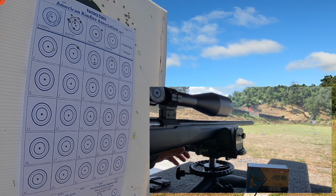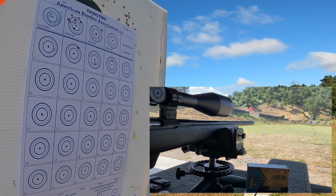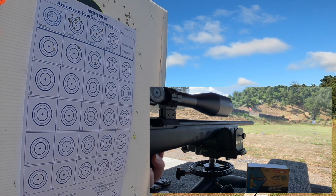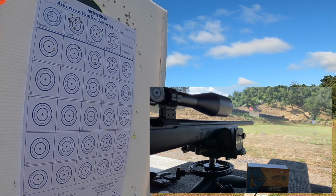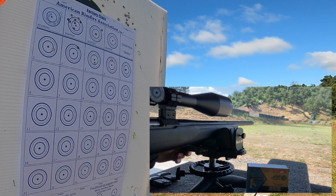All right, last target on the first row. I'm going to do the 8 o'clock again. Okay. So the bullet almost went where I aimed. It was just to the right of where I aimed. So that's, anyway, where it landed.